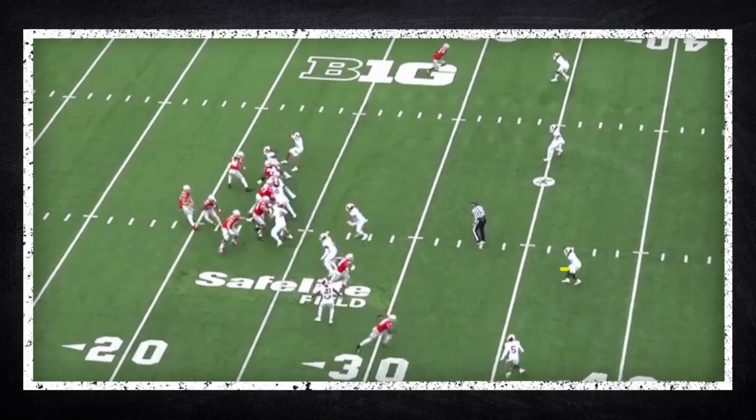And right now, this defender has this inside leverage on him. And while he could cut it up early, that would lead to this player just hawking down on the ball, because there is no threat right now for this defender to have to turn his hips either direction, like I just spoke on with that Penn State clip.